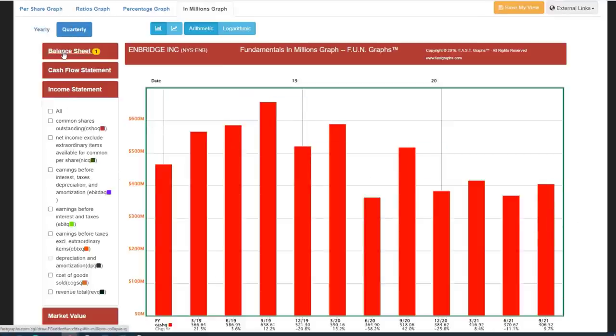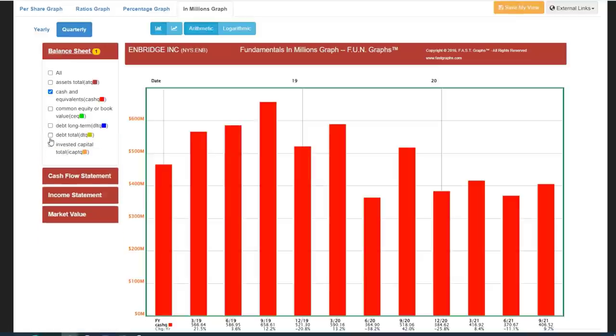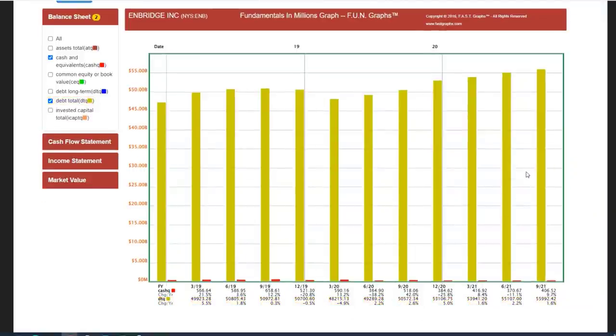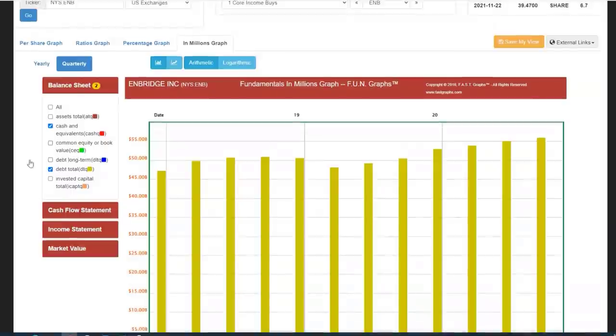But then if I go on the balance sheet and look at total debt, their total debt is just enormous. It's almost 6 billion in total debt. So the company does have a lot of debt. That's another big red flag that I would put out there. So it's a very hard company to analyze, a very hard company to evaluate.